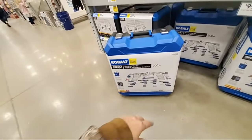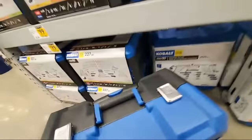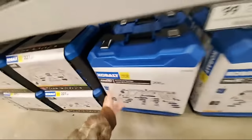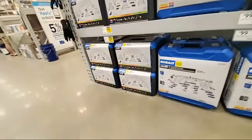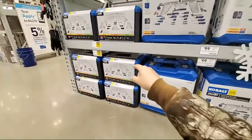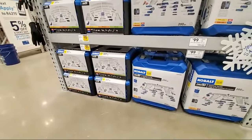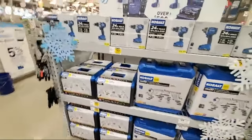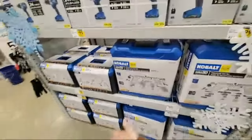For $100, I'm actually shocked that this is $100. And to be honest with you, I think this is a better deal than this. It matters what you're looking for. They're two different types of things, so I shouldn't have said that. But me personally, I'd rather.